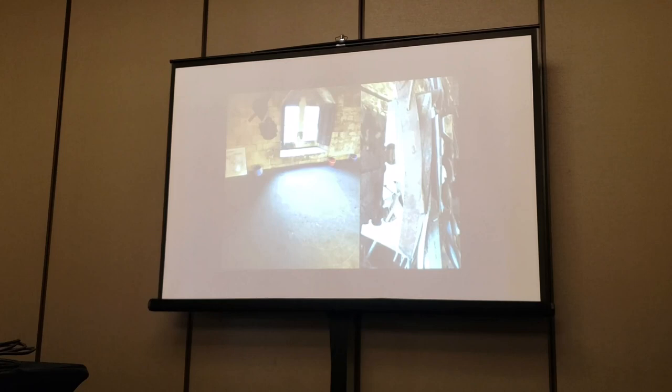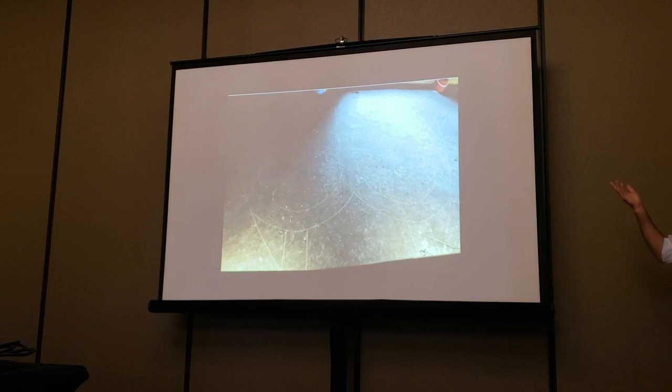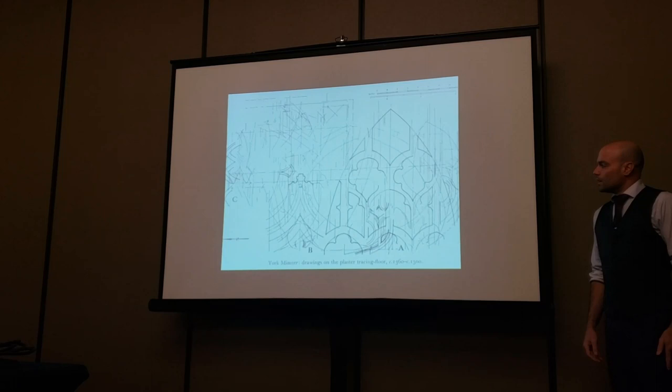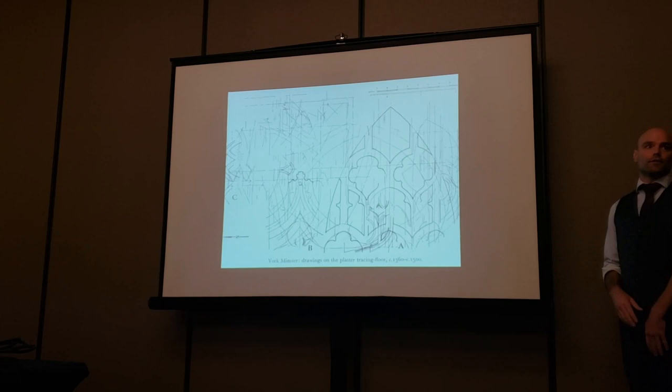Yeah. So here's another shot of that tracing floor. I think it kind of looks like a window opening or something with some tracery. But similarly, they digitized it. They took laser scans of it, and so there it is there. And you can see that they think the tracing floor dates between 1360 to 1500.